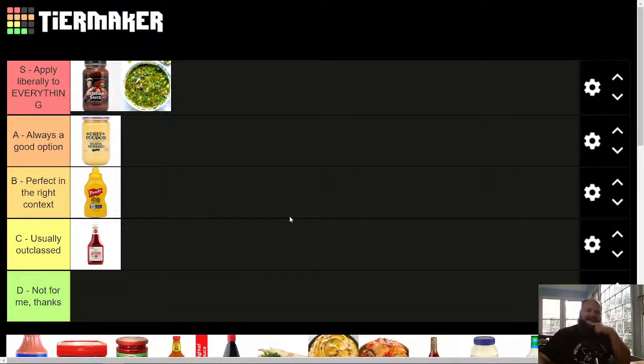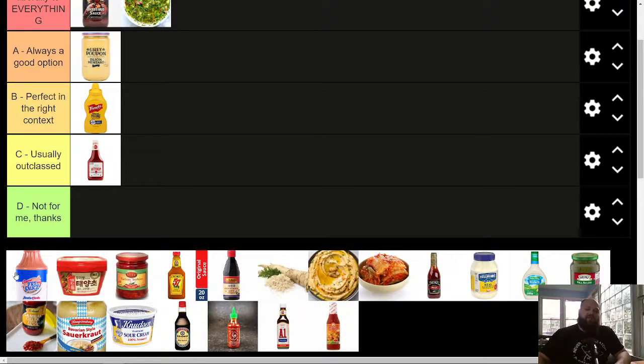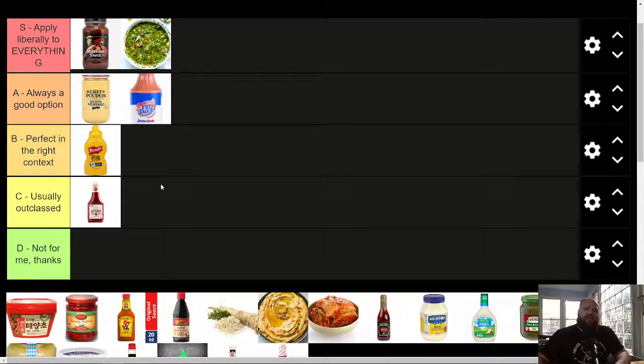Ketchup's a C tier, and here's why. I think ketchup is best when it's mixed with other condiments. For instance, fry sauce, which we made, is just good. Better than mustard, right? Fry sauce is the right mix of mustard and mayonnaise and ketchup and pickles and Worcestershire and seasoning, and it just elevates it above. It's better than all of those. And don't buy fry sauce, make your own, because then you can adjust the ratio and get exactly the amount of sweet, tang, creamy that you want.